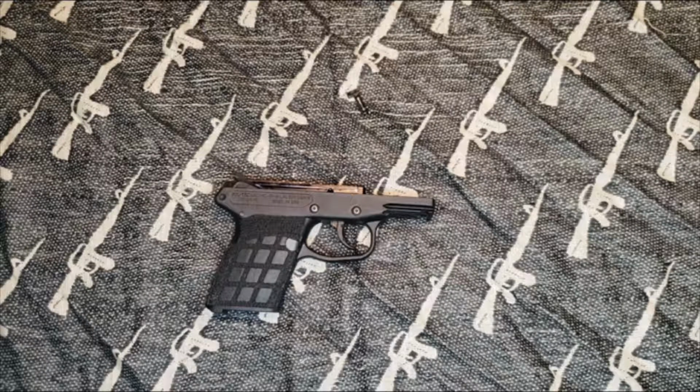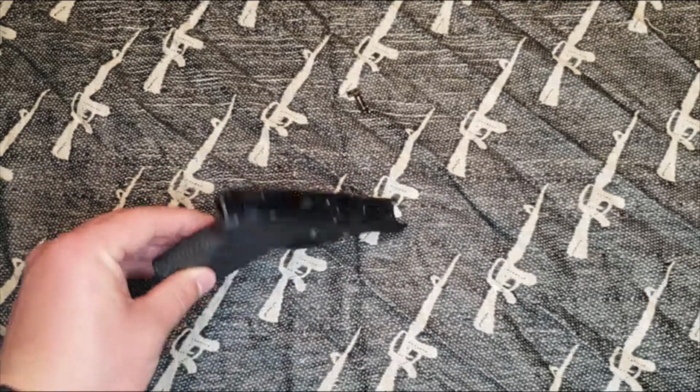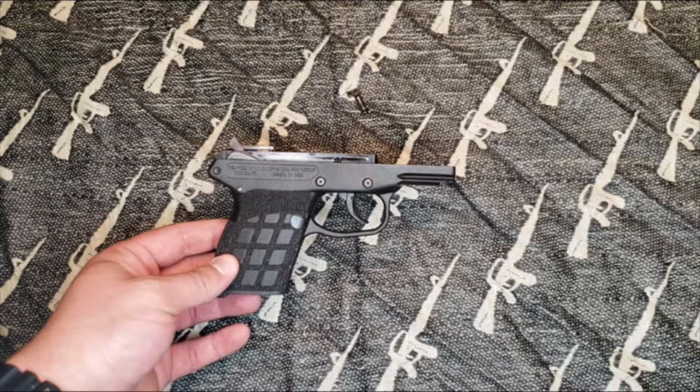I'd like to be able to shoot it better. Maybe take it out to the range and practice with it some more and see if I can tighten those groups up. But for me, it's an inexpensive option that, if I had to keep it in a vehicle or something, I could at least have a gun with me that I wouldn't be too worried about losing if it got stolen or something. Just because it is very inexpensive.